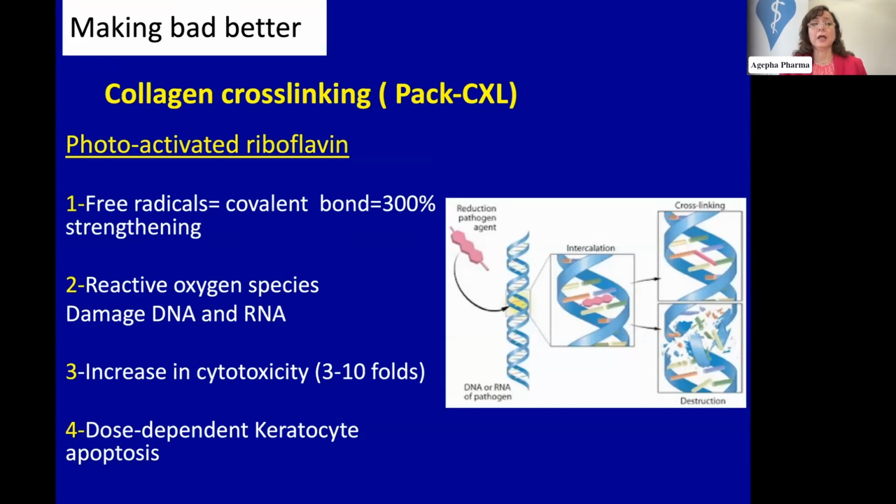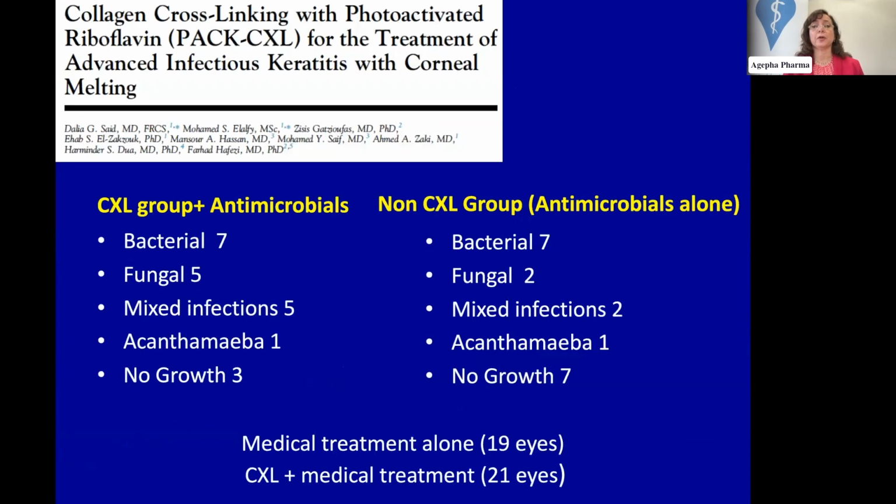Collagen cross-linking is quite useful because it releases free radicals, and this strengthens the bonds between the collagen fibers and reduces your melt. It also activates the oxygen species, which causes damage to the DNA and RNA of the virus, but it also causes dose-dependent keratocyte apoptosis. So we've done a study which compared the cross-linking with your antimicrobials versus antimicrobials alone, and we didn't find much change in the time to healing.